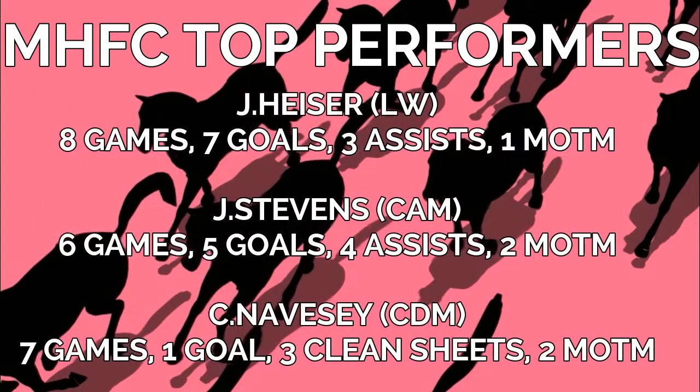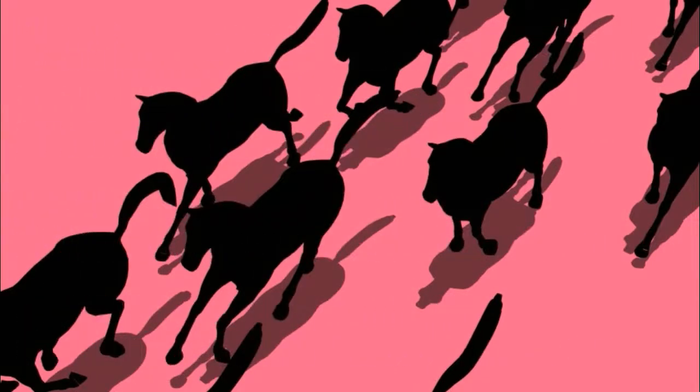As we look then at the top performers for Mhfc this season so far, then James Heiser adding another goal to his tally. That's 7 goals in 8 games for him. Jakey Stevens with another assist as well, filling up all the columns. And Charlie Navesey, an unsung hero but playing out of position, 3 clean sheets and 2 man of the matches, showing what he's doing behind the scenes.